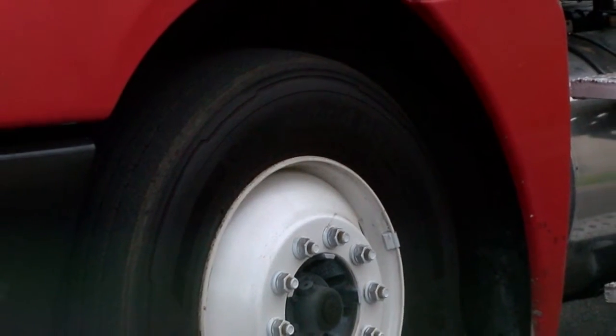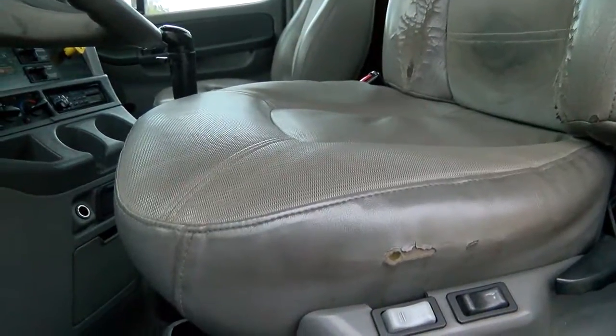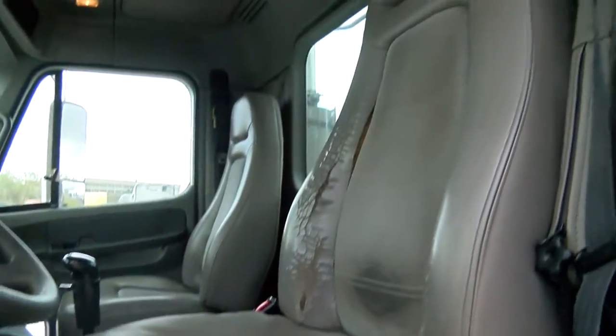depth at about 12/32nds. Now, of course, this truck does come with a few imperfections, a worn seat, but that's probably the extent of your worries.